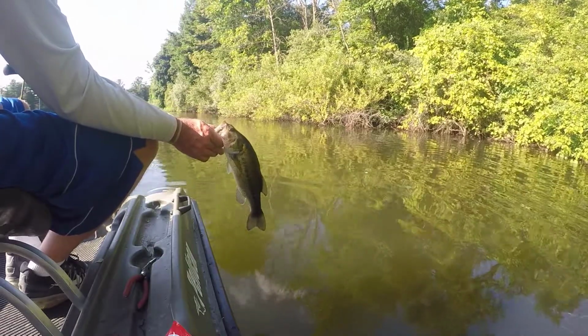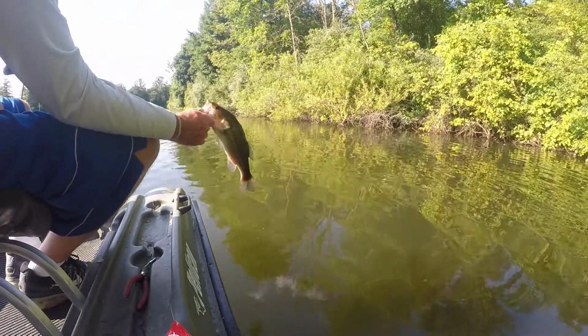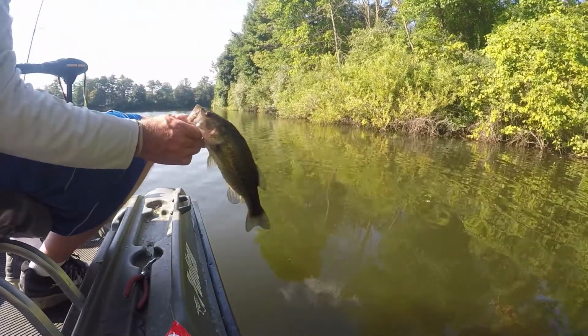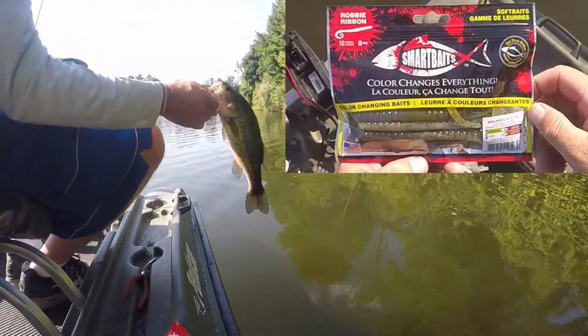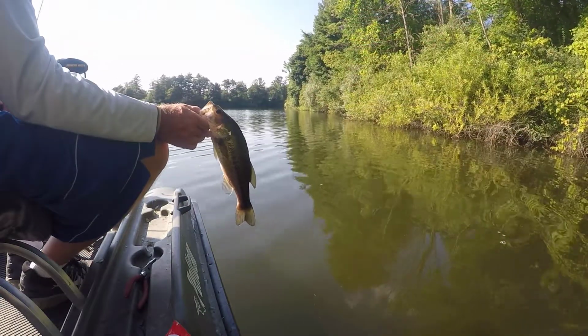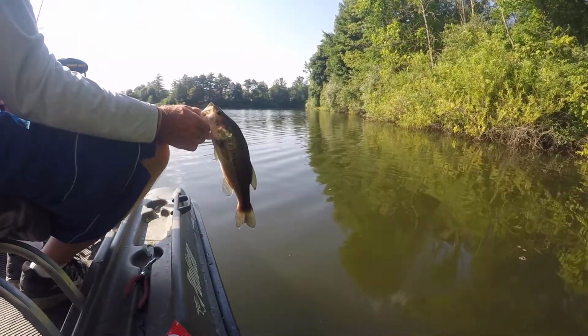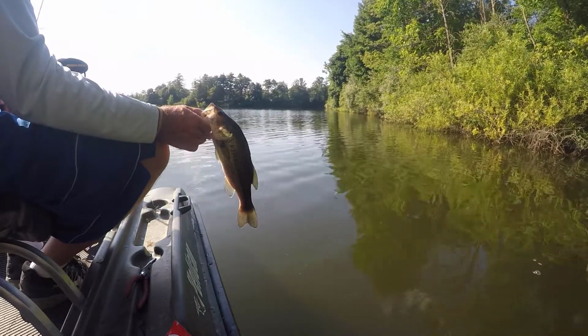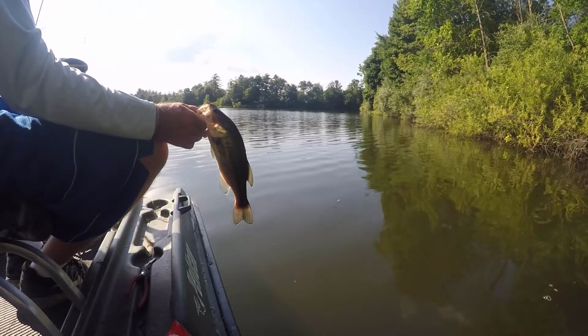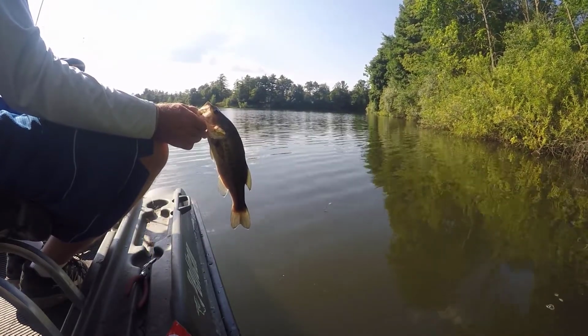It's about 5 o'clock. 12 hours on the water. 38 fish. Using the SmartBait Robbie Ribbon for the majority of them, caught 2 on the black and blue tube. Caught a couple on the KVD little shad looking thing, so. But Robbie Ribbon was doing the work today, man, big time. That is how it's done.